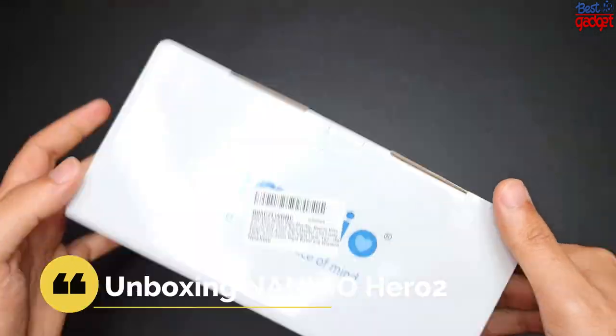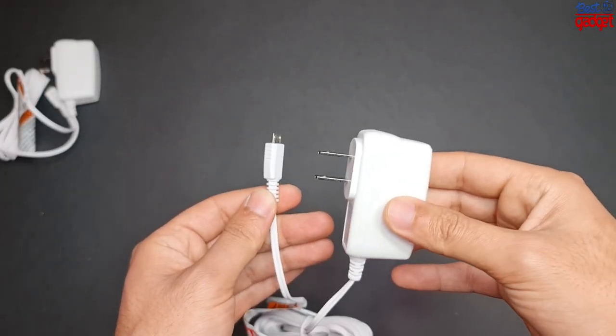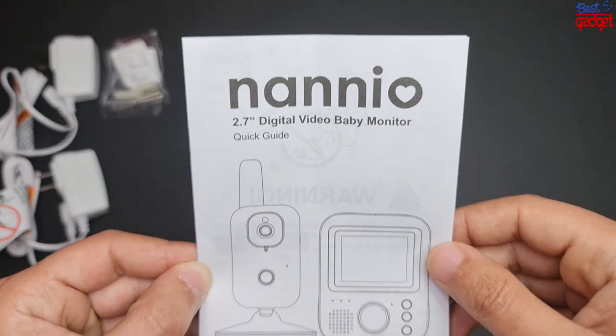In this video, we will unbox, test and review the NANNIO Hero2 Video Baby Monitor with camera and audio. Always connected, to see and hear with crisp and clear real-time images, turn on the Hero2 monitor to instantly check what's happening with your loved ones.